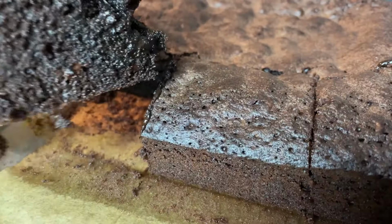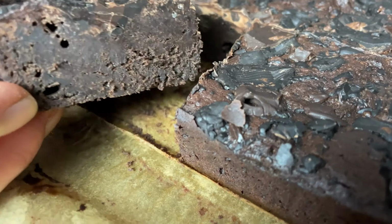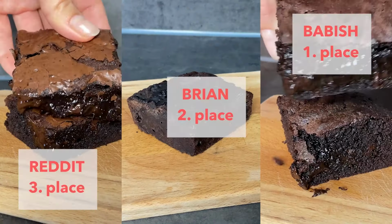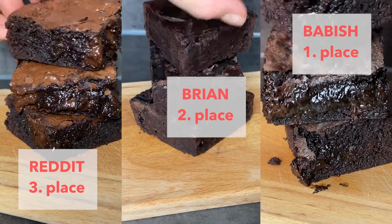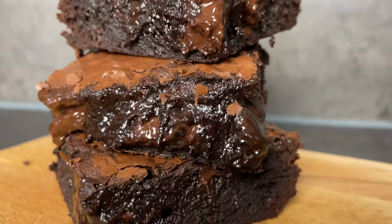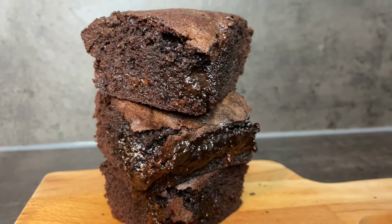In our last video we compared 3 brownie recipes of Brian Lagerstrom, Babish and the viral Reddit recipe. The winner was Babish with a close second of Brian. Reddit was a bit disappointing next to the other 2 recipes and was way over the top on the sweetness department. Click here to see the full video.